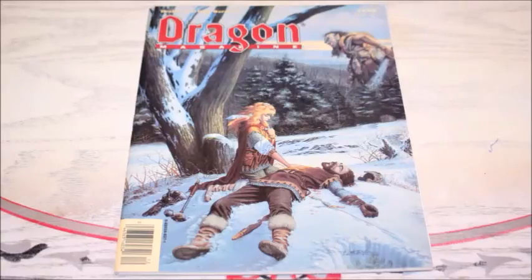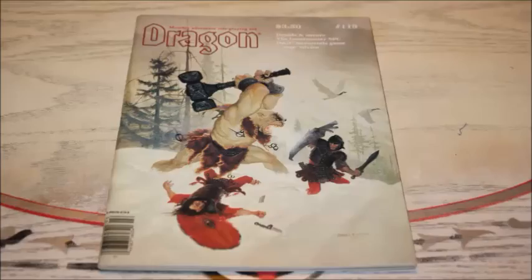Yep, you guessed it. Another cold cover here. Love the healing that's going on, perhaps a resurrection spell. You get the giant in the background, just menacing. Just kind of like, oh, wait a minute, what's happening over there? And you kind of wonder if the ritual or spell is going to happen before the giant can come over here and smash her with that club. Yeah, just another evocative cover.